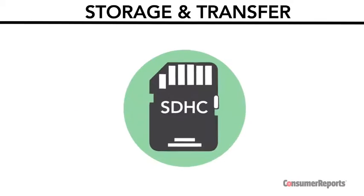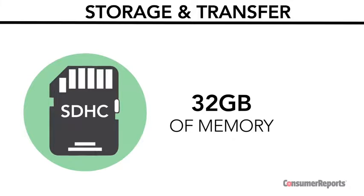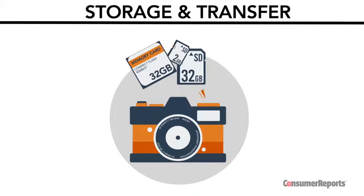Some cameras can hold higher capacity SD cards, such as SDHC models, which can store up to 32 gigs of memory, and SDXC, which stores even more. Some cameras can accept more than one type of card, so check your manual.